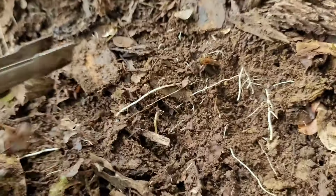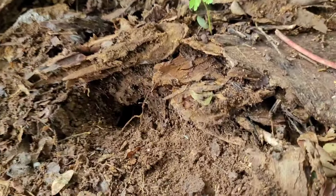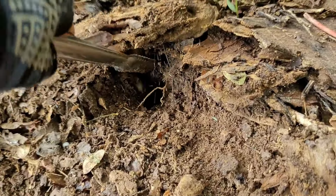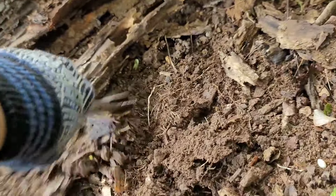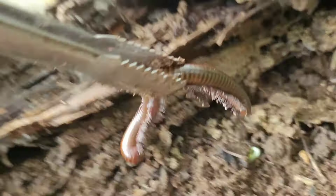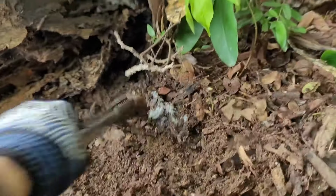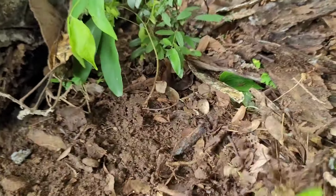Okay, now let's dig more inside this. Maybe we can search more of the box here. What is the hole here, everyone? This is the mountain hole, so I cannot dig. I'm afraid it's dangerous. Wow! Amazing! It is amazing, everyone.